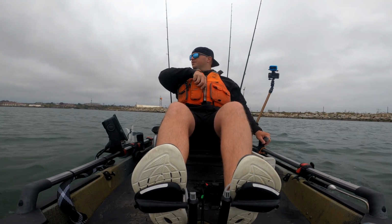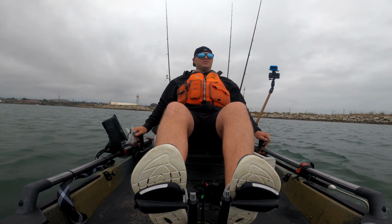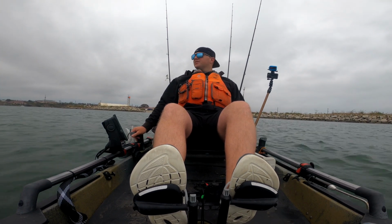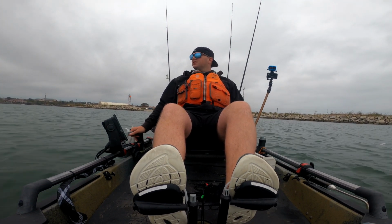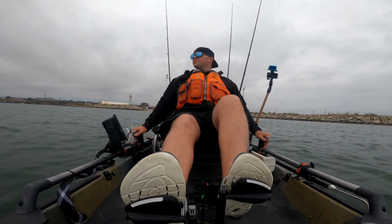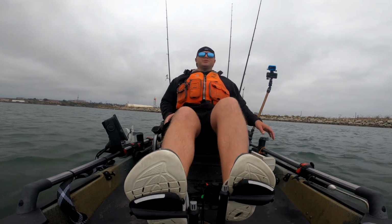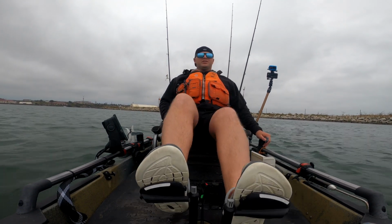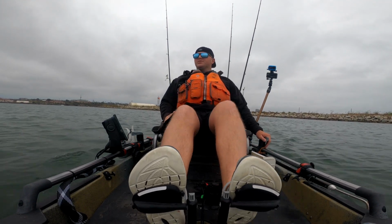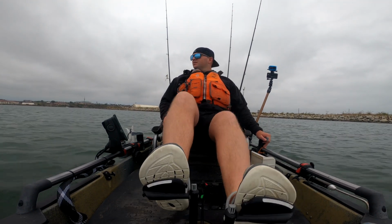Some dolphins over here in the jetty. See if we can get them on the GoPro. Not very often you see dolphins in here. Should pop up right around here. Anyway guys, we're on the water, so mission accomplished. We'll see how good it's hitting. They are dredging the main channel, so usually when they're dredging it, it's not the best, but it is what it is.